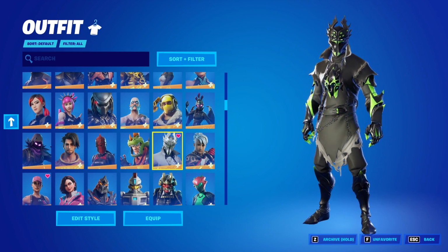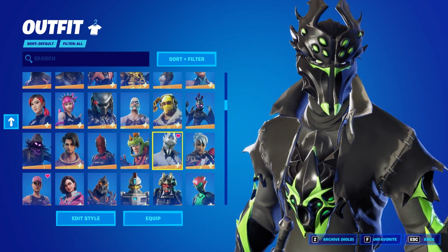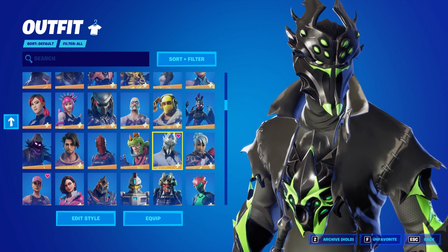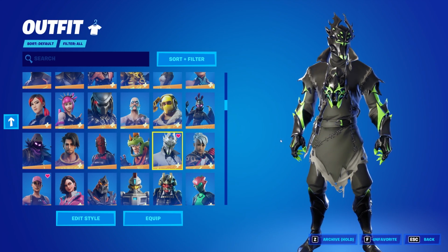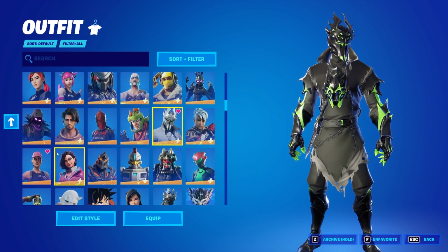Then we got Rogue Spider Knight. Again, I think it was a kind of easy exclusive to obtain. It's a pretty cheap code if I recall correctly. Definitely a cool one though. I like the green and black color scheme.